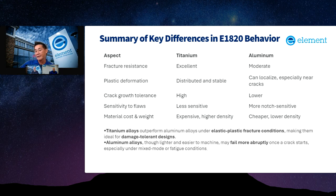So E1820 is very good for determining damage tolerance design. As space travel continues, you can predict the behavior of certain components at yield and what happens after yield. Titanium by far is the best, as I mentioned earlier, for components for rotating parts, or components that are exposed to extreme heat, extreme cold, and also elevated temperature. And that's the difference between aluminum and titanium that we test daily.